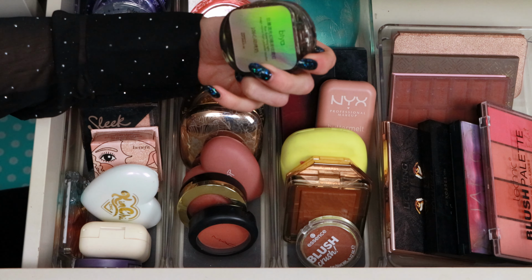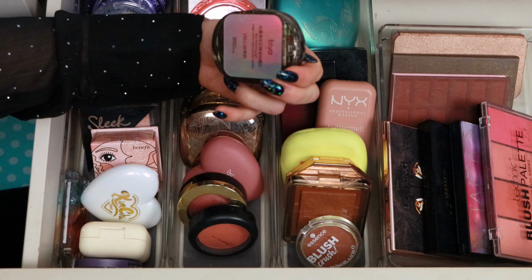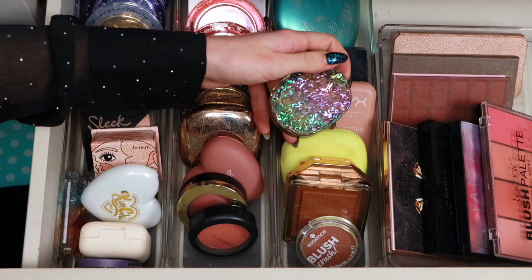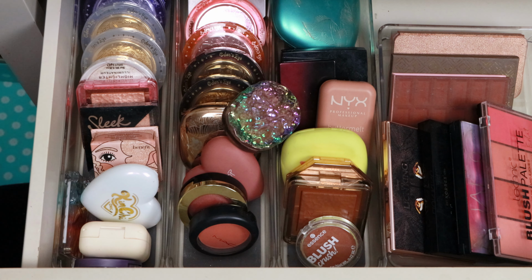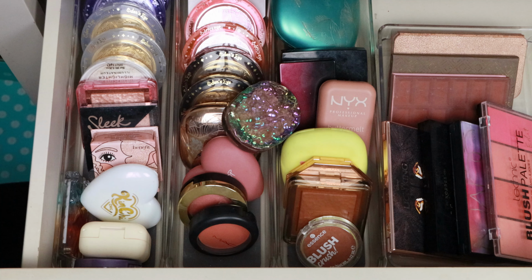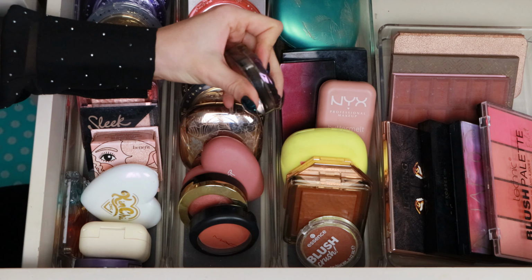This is my Bia. Yes, Bia. What is this? Streaming Light Magic Mirror Ripple Powder Blusher. This name is crazy, but I mean, look how beautiful this is. Hang on, the lighting's a bit... There we go. Is that better? I don't know. It's really, really pale.